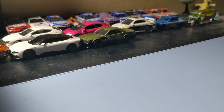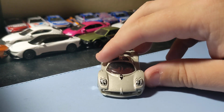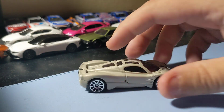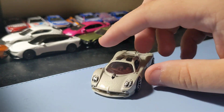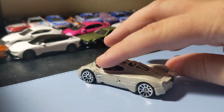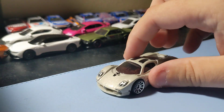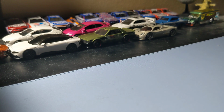Love Paganis. Such cool cars. And finding this Utopia, the newest version of it, is just really awesome. Love that front end. Love the rear. Love the rims on it. It's just a cool version, and it's definitely one of my favorite new cars of the year. So this car just looks really good. Really got to add it to the collection, so that's awesome.